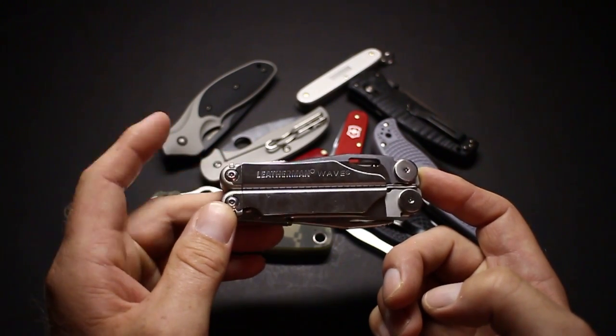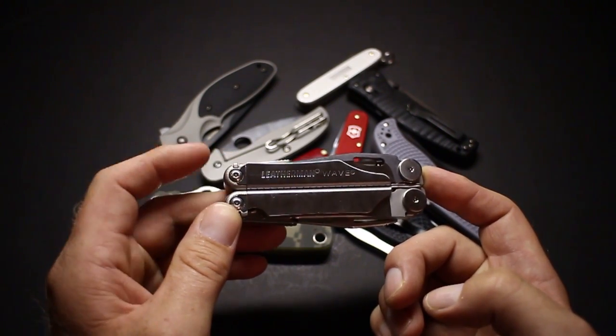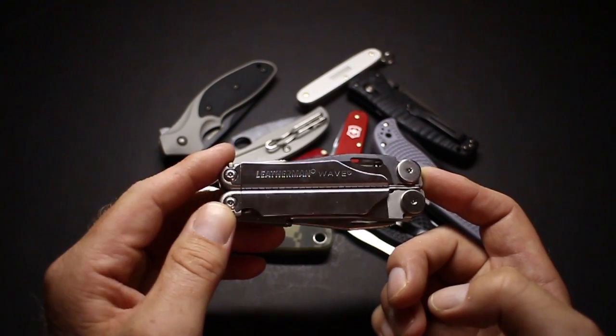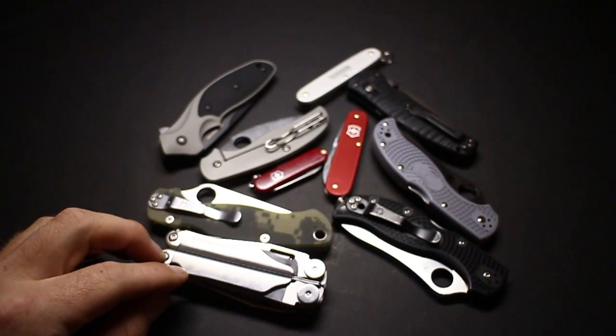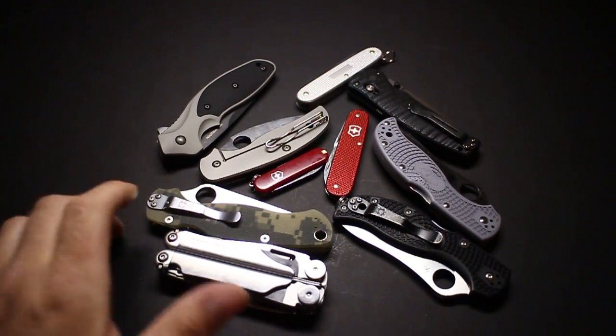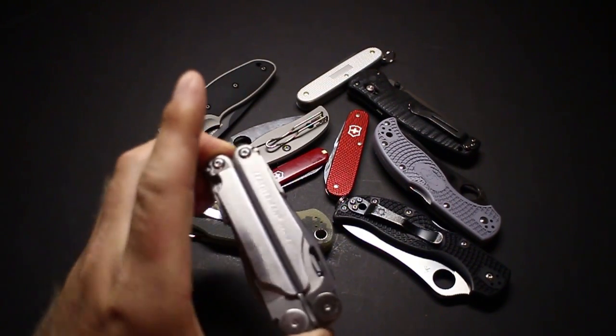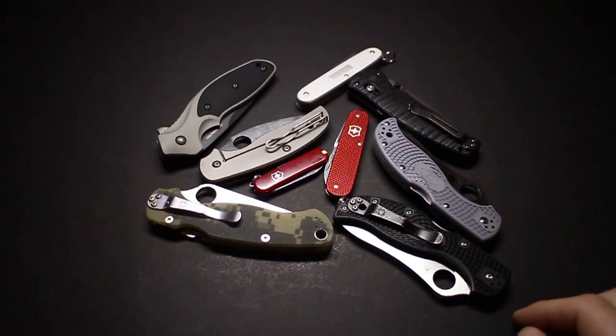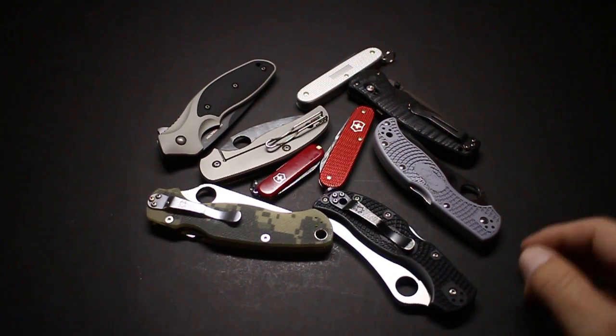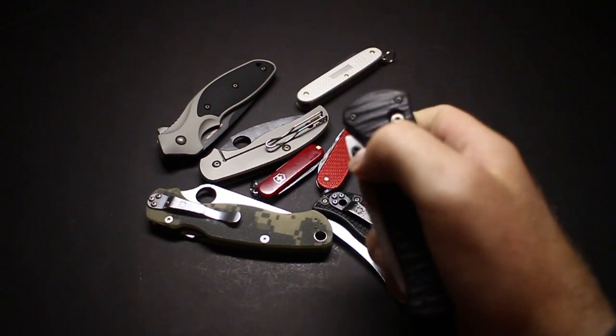I'm always close to my vehicle. And like I said, if I need pliers somewhere, then I just go ahead and grab them from my other toolkit. So this is not one that I carry most often, so I'm going to go ahead and set it aside. I'm going to take that one out. Next up, we are going to talk about the Benchmade Volley.